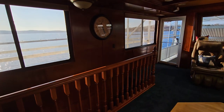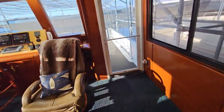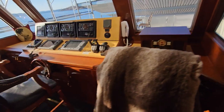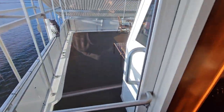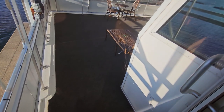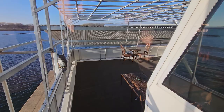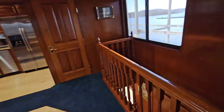All right. This is the front deck. I'll just kind of peek through the windows right now. This is one side. This is the other side. Got a couple loungers and a little tea table there. And this is where we've got the new awning coming for this area here. That'll all be covered.